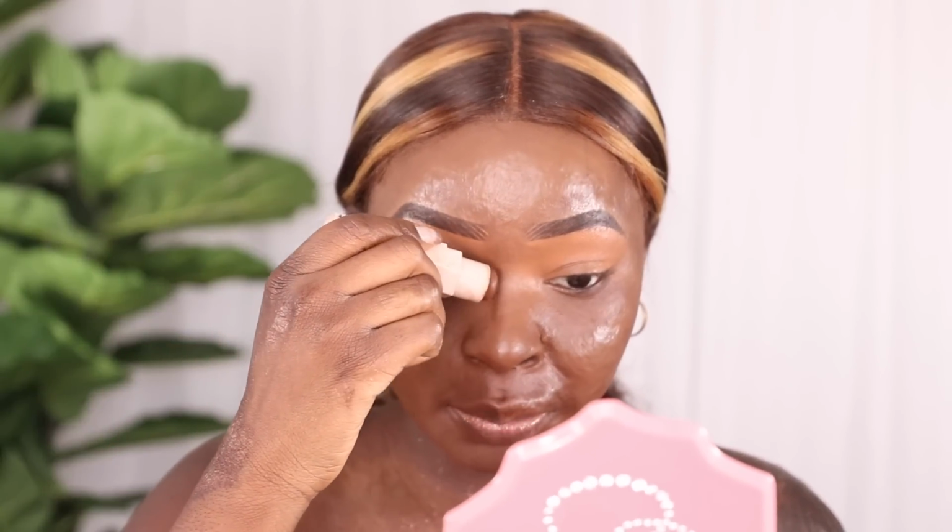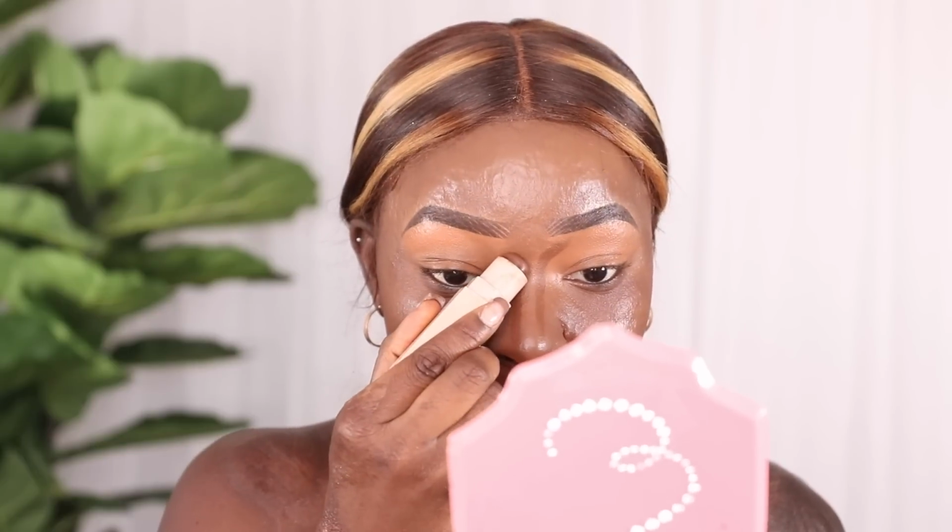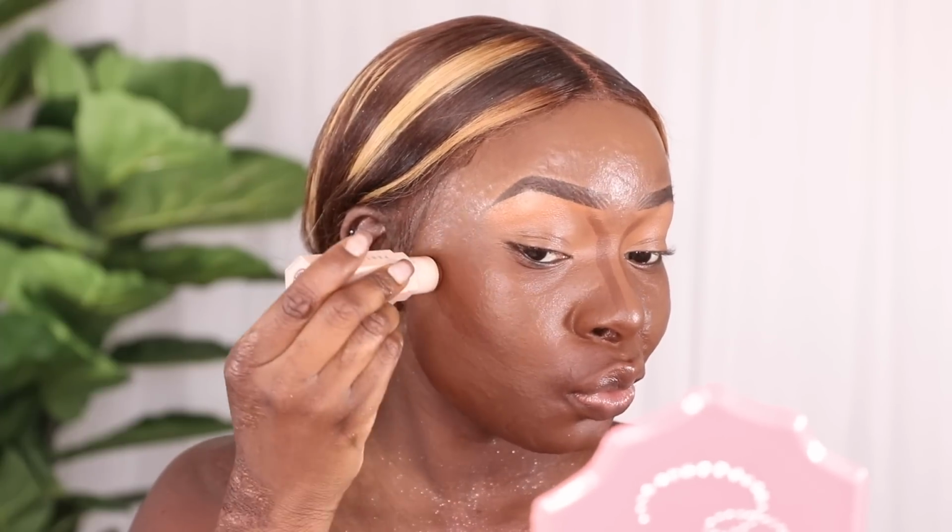I'm taking Fenty Matchstick in Espresso, and I'm just going to contour the side of my nose, and I like to bring that up to my brows. Just put a little bit. And then I'm taking another Dose of Color concealer. This is in the shade 23 Dark. I'm going to use that to highlight my face. I'm not putting too much though, so glide that.